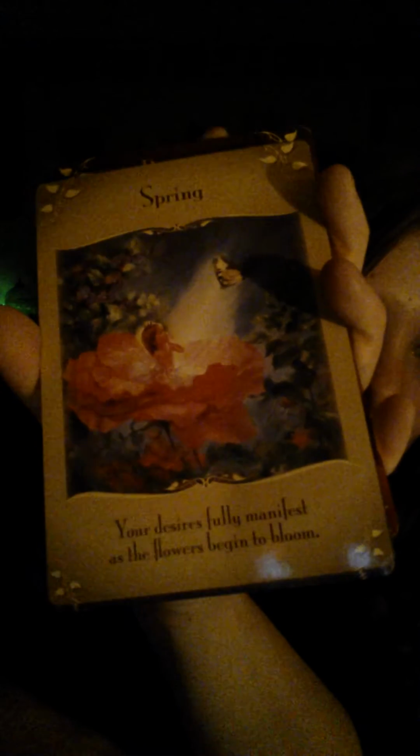Okay, yeah, it has spring, summer, autumn, and winter in here, and this one says, your desires fully manifest as the flowers begin to bloom. So you could use it as a prophecy telling deck, if you believe you can pin the future down. That is my favorite set of this deck. The affirmations, I love this. I love using these cards for different kinds of spell work, because I have a lot of self-doubt at times, and it helps with that.